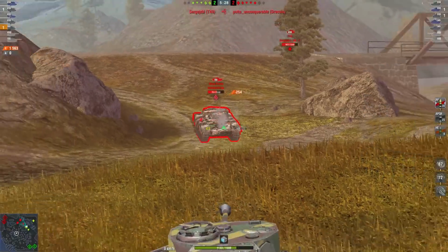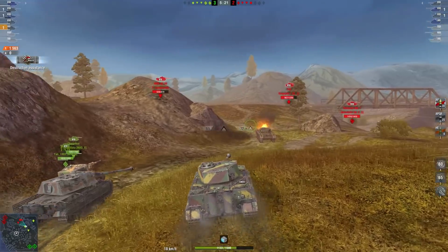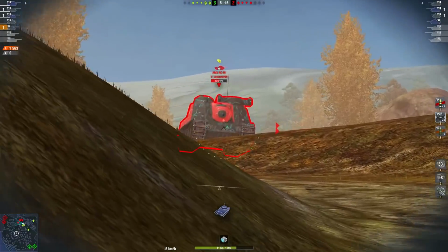It's cool because it will allow you to relocate, making the tank relevant and versatile. If you want to go on the medium side, fighting mediums, as long as you angle, you can. If you want to go on the tank destroyer side, as long as you angle, you're fine. Except if they are tier 8s, of course.